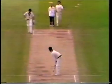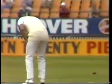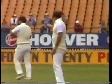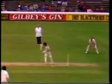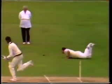Ellison again. He's had a very good match in the field as Phil Edmonds. He's taken the 3 exceedingly good catches, pulled off some extraordinary stops, and certainly he's a very, very brave fielder. Feels so close to some of the bowlers, it's almost unbelievable.